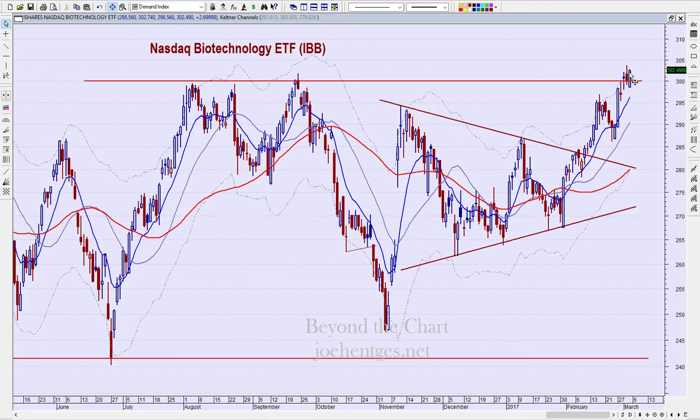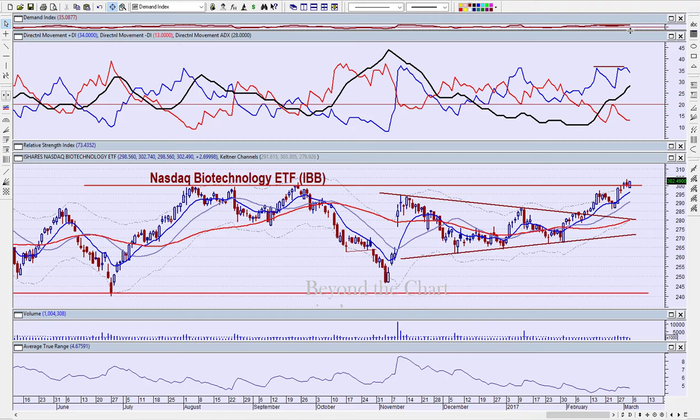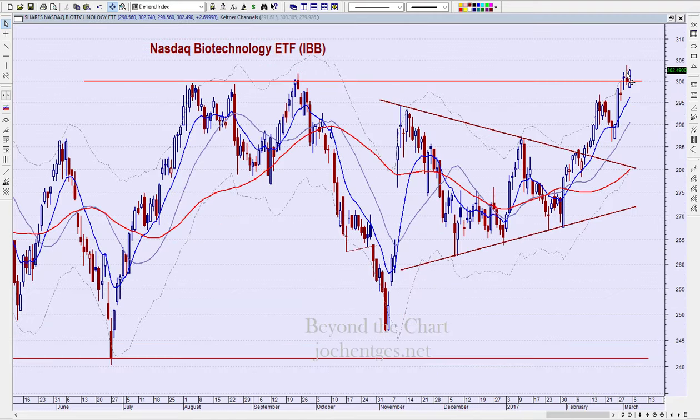I'm a little wary of this because I'm seeing some divergence on this move. Now, there's no guarantee the divergence is going to hold, but all three of my indicators are showing some divergence between this move right in here. So that's the picture on the Nasdaq Biotech.